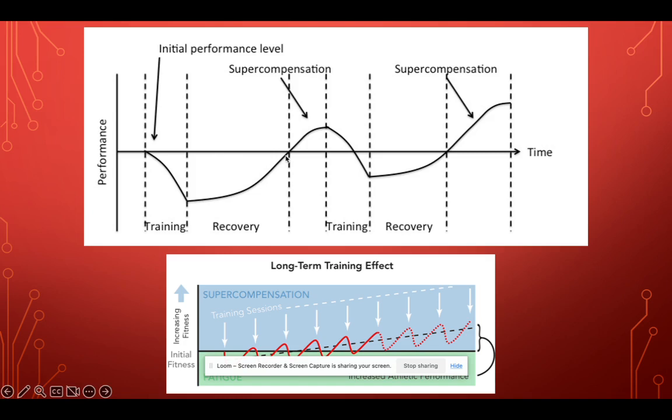And because the body adapts, then our new fitness level starts up here. So we're a little bit stronger than we were the last time because our muscle fibers have to be built up to compensate for the type of exercise we do. Now, if we don't do any other exercise, what will happen over time is that level will just go back down to being the initial level of fitness because we don't need to be any stronger, and the body's very adaptive like that.